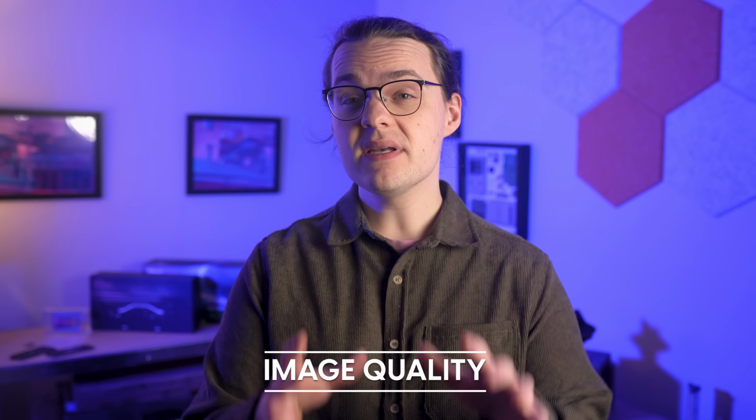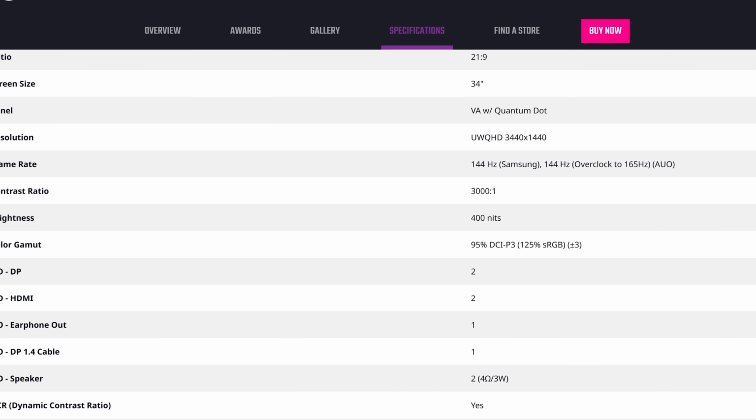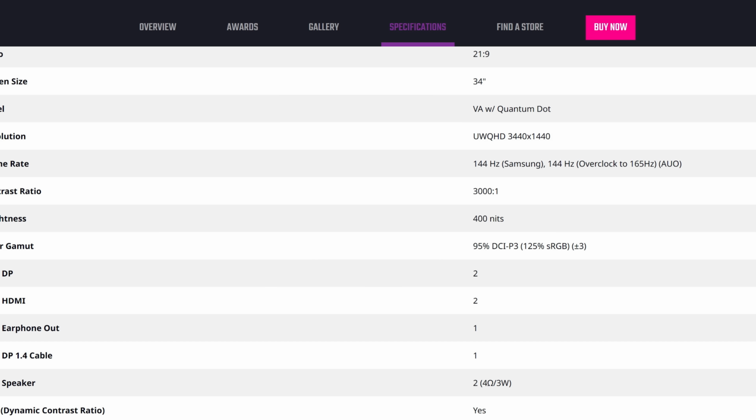The panel type is linked to image quality, and there are three main specs you need to focus on when it comes to image quality: color coverage, brightness, and contrast. Brightness and contrast are easy enough. Brightness is measured in nits, and most IPS monitors hover around 300 to 400 nits of peak brightness. Monitors usually advertise peak brightness rather than typical brightness, so it's just a small area of the screen. The overall brightness is lower.